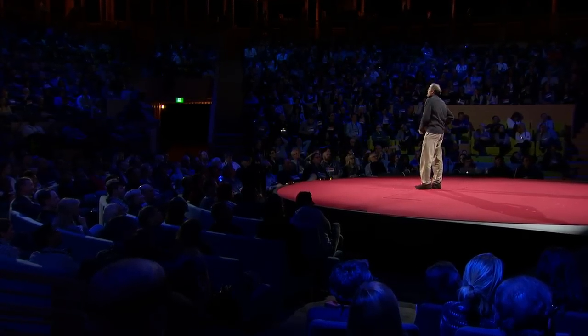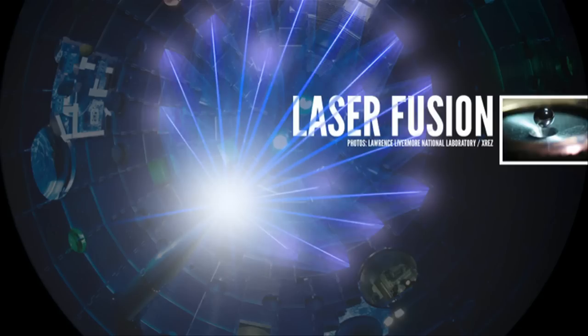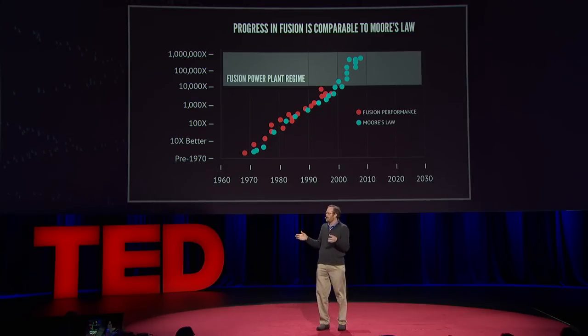So this is the inside of one such machine. You see the laser beam and the pellet in the center. Now, most people think that fusion is going nowhere. They always think that the physicists are in their lab and they're working hard, but nothing is happening. That's actually not quite true.